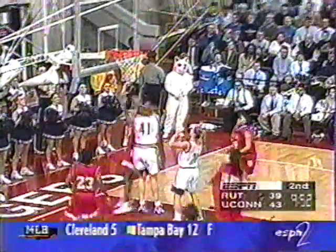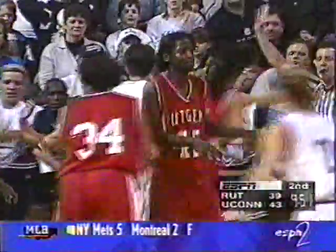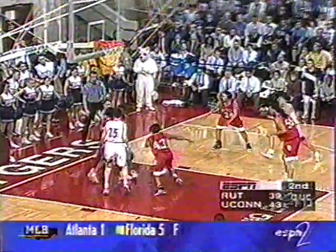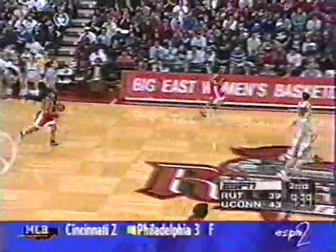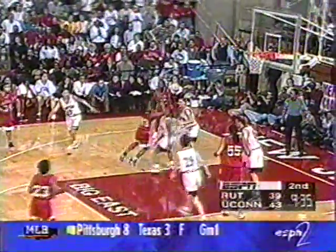Duran off the mark. Sauer going high. It's out of bounds on Rutgers. Connecticut's ball. Inside to Hansmeier. Dangerous, putting it over her head. And pays the price. That's the intensity that Rutgers needs to go back to. That kind of quickness and aggressiveness. Connecticut being a little tentative.